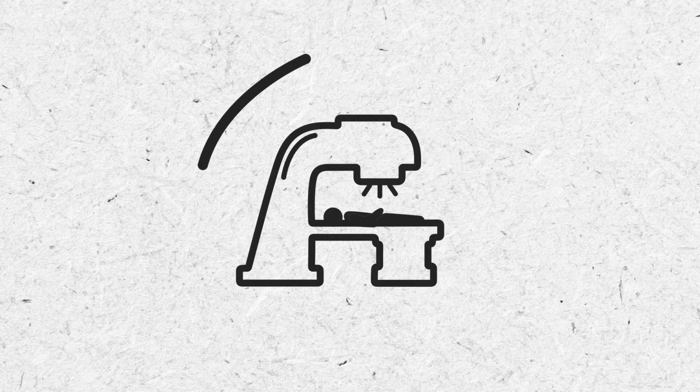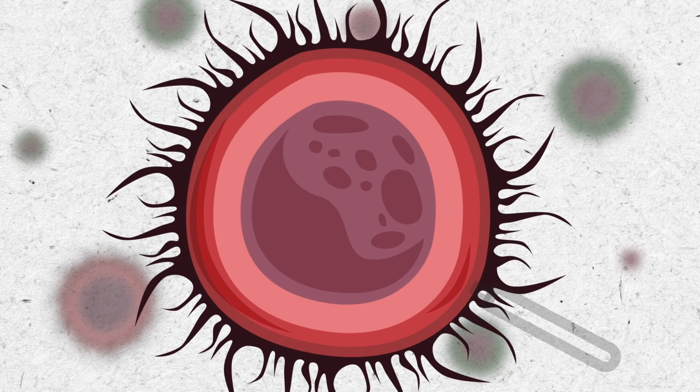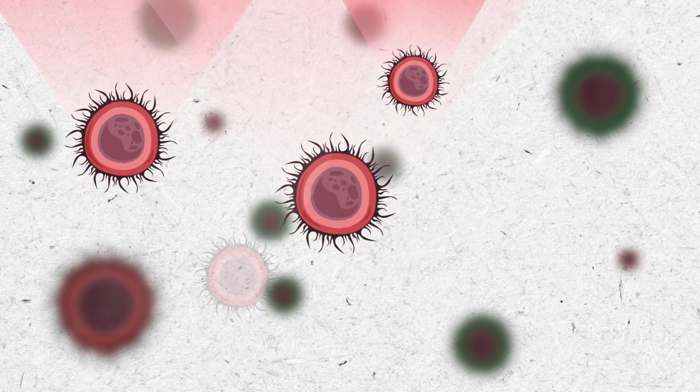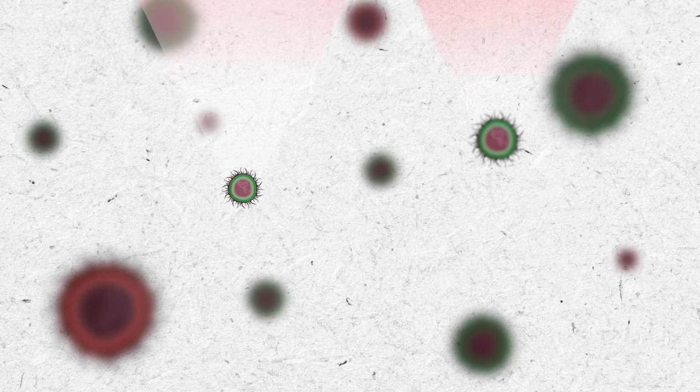Radiation therapy is one of the primary treatments for cancer. It's used as a treatment in more than half of all cancer patients due to its successful ability to kill cancer cells and shrink tumors. However, radiation also damages normal healthy tissue nearby.